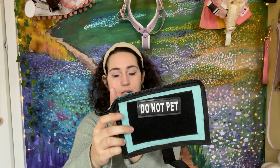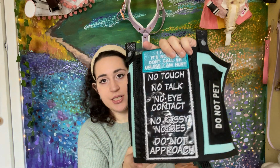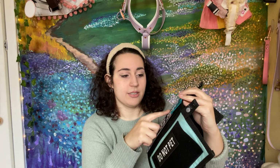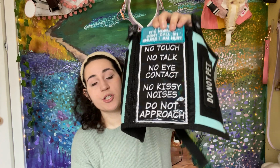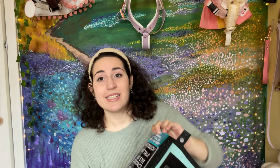Another setup we have is this. It is also from Hound Gear. Again, their work is really just solid and sturdy. This has zippers on it. The patches are from an Etsy store. I will try to link them down below, but it just says, I faint, it's normal, don't call 911 unless I'm hurt. And then it says, do not touch, no talk, no eye contact, no kissing noises, do not approach. That's what it says. It's really nice. It's a really solid set. Again, this is one of our more classic setups and I love it.